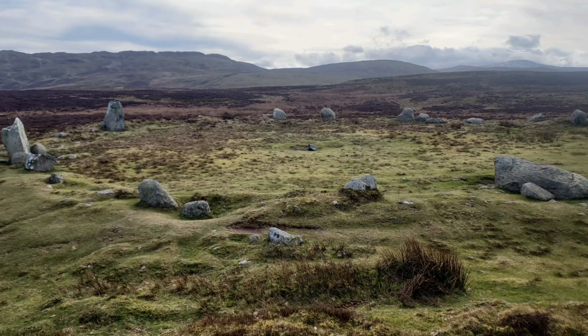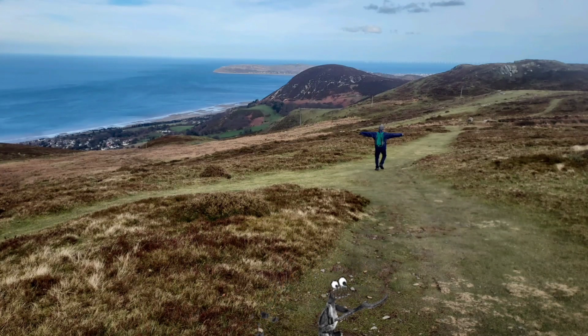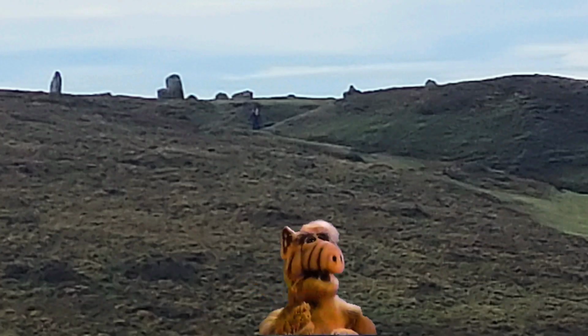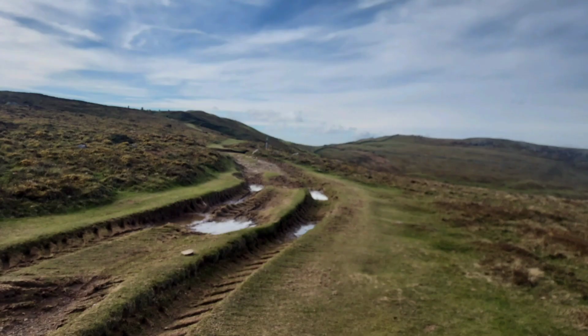Excavations in 1957 found, it's not very nice, the cremated remains of a child and a food vessel, and one of these stones has a ledge in the top, and it is said that placing a newborn baby here will bring it much good luck. Well, I don't think I would have brought any of our babies up here when I had them.